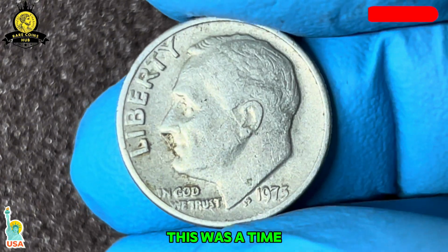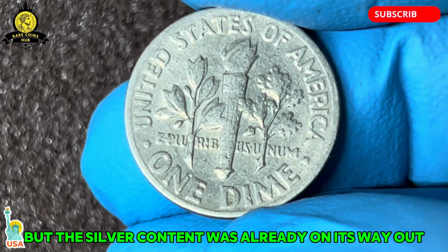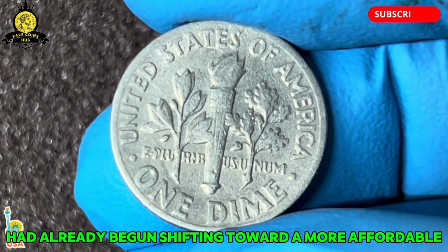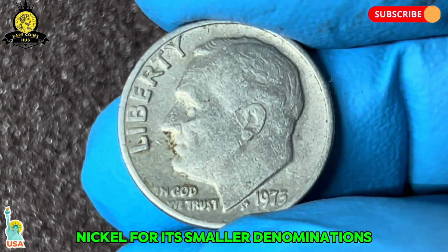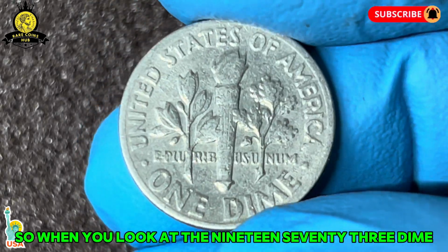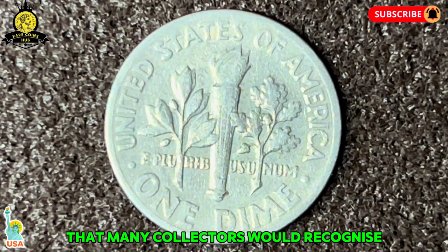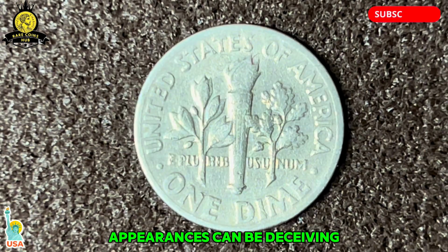After all, this was a time when coins were still being made of a mixture of copper and silver, but the silver content was already on its way out. By the 1970s, the U.S. government had already begun shifting toward a more affordable mix of copper-nickel for its smaller denominations, including the dime. So, when you look at the 1973 dime, it may seem like just another typical coin of the era, with a familiar design that many collectors would recognize, but as with many historical coins, appearances can be deceiving.